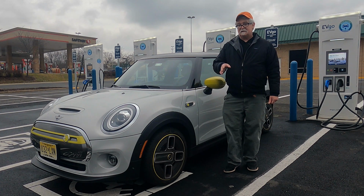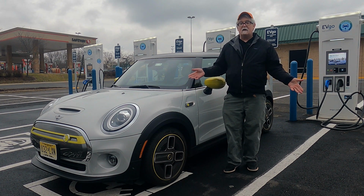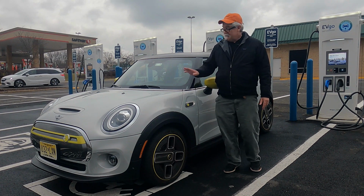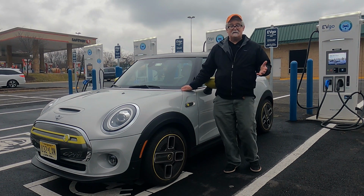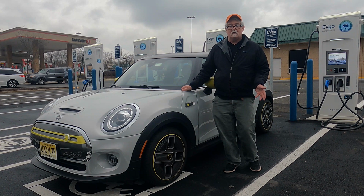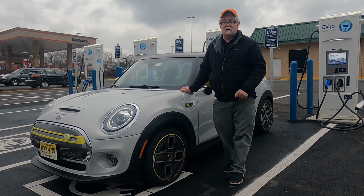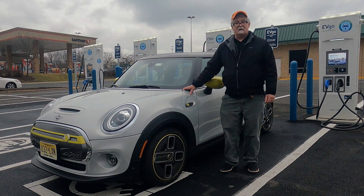Now, the biggest concern about chargers is that they're not always available and they're not always working. So that's a really big thing. But with a little car like this, it's not going to take long to recharge the car. Now, if you have a bigger car, such as an I-Pace, if you saw our video on that one, that's going to take a lot longer.